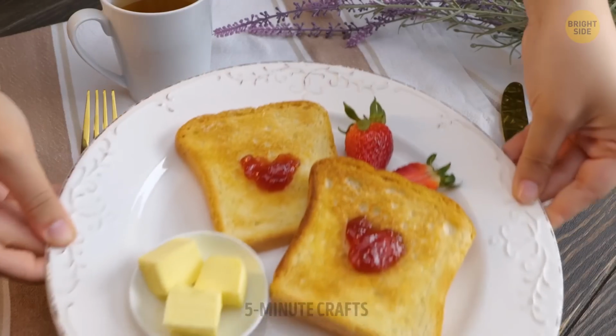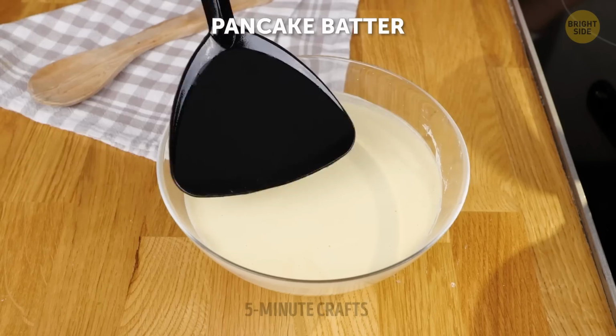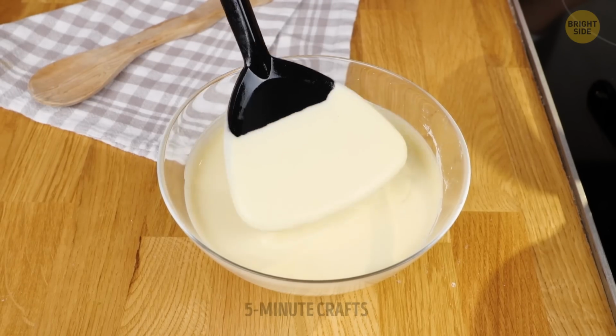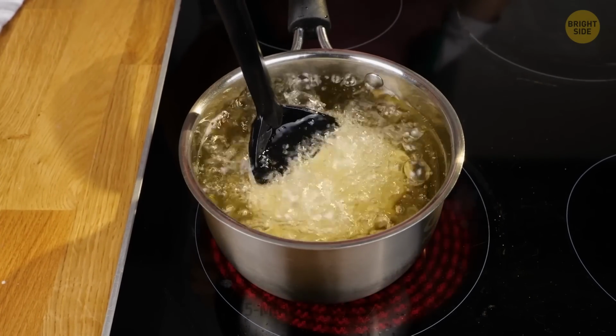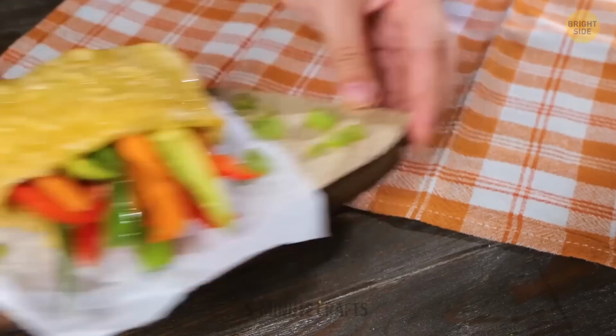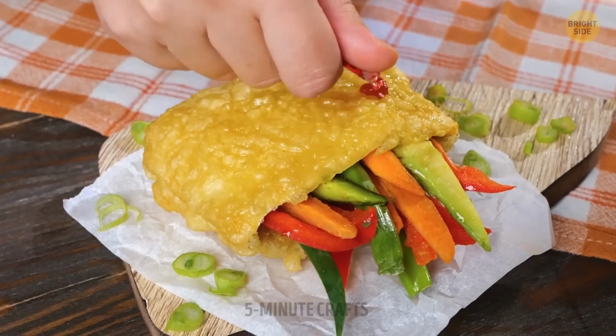Breakfast could not get any cuter than this. Now this hack is going to take your veggie sandwiches to a whole other level. Just be careful with the boiling hot oil. Fill the fried dough pocket with your favorite vegetables and bon appetit!